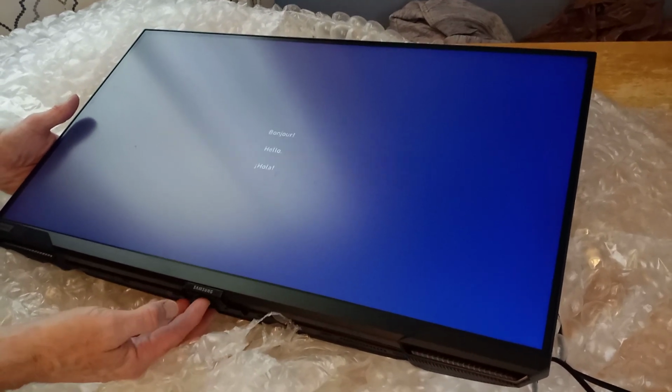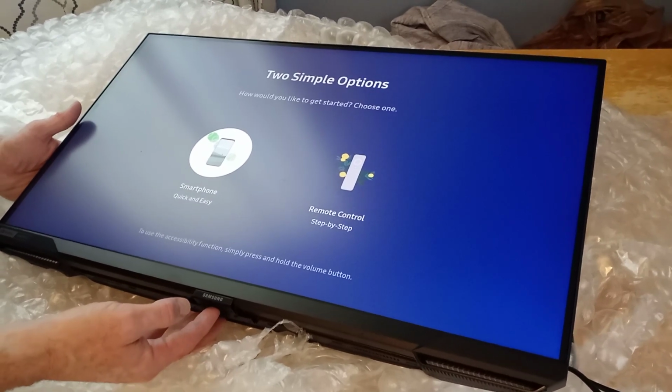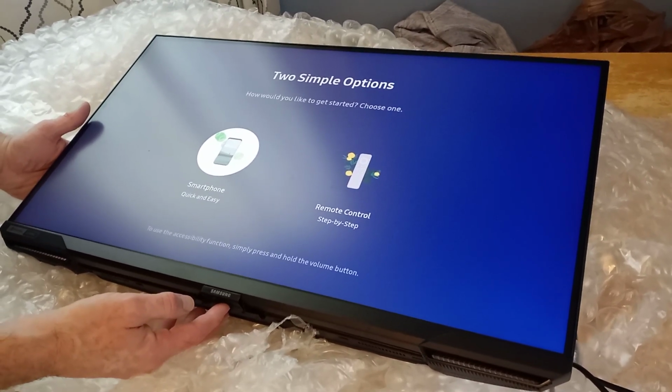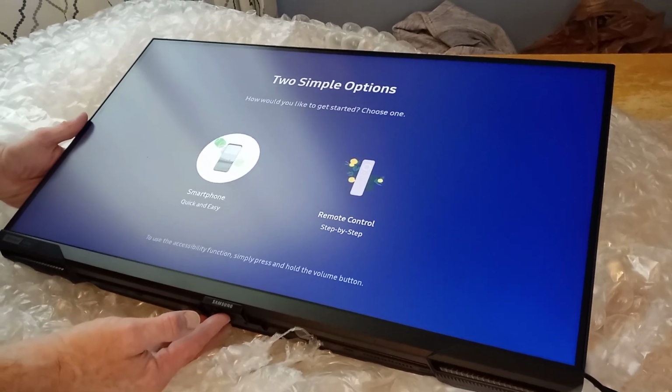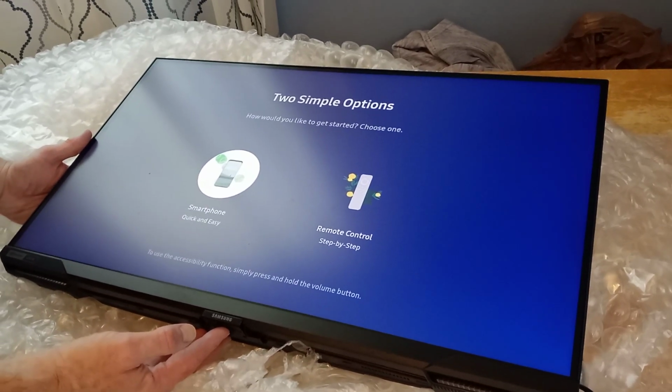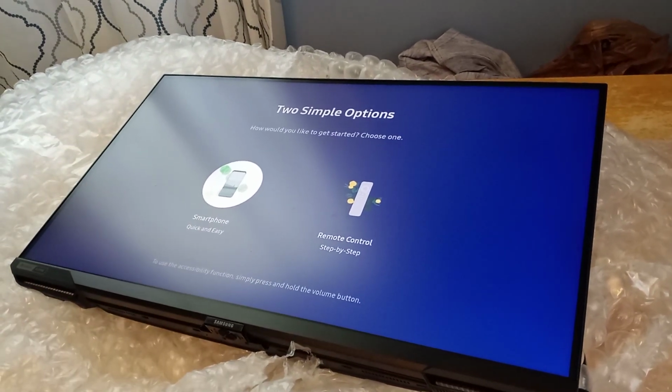I have no idea how to use this. Two simple options. How would you like to get started? Choose one. To use the accessibility function, simply press and hold the volume button. Interesting. Alright, so I'm going to just shut this off now because I have no idea what this is. I've got to read the instructions on this.